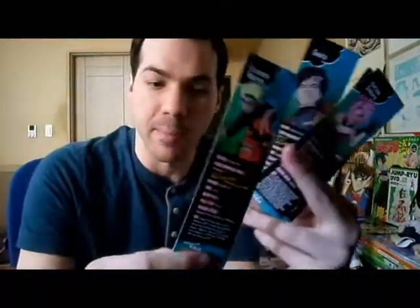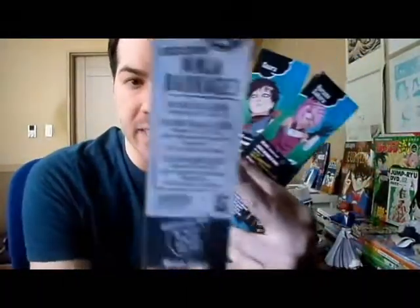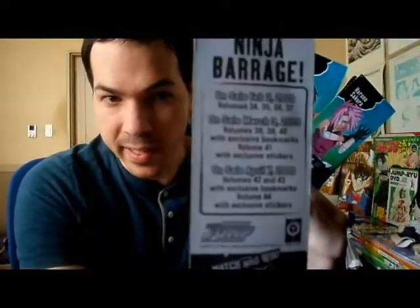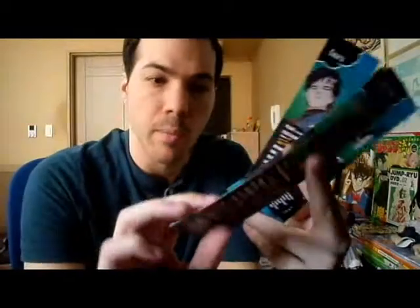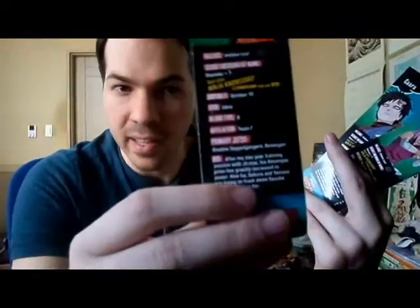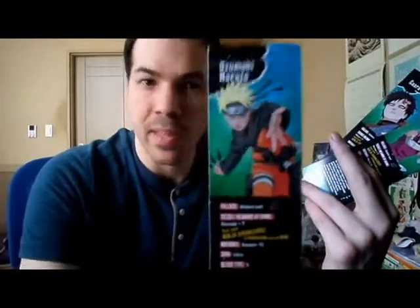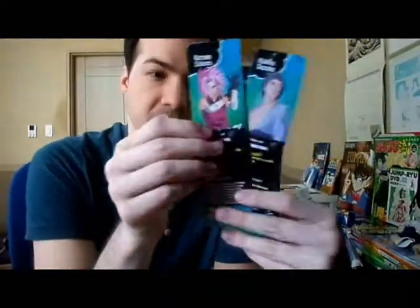You can't find them anymore. So as you can see, it says Ninja Barrage there, and it even shows you the dates it came out and the volumes. So pretty cool. And not only that, it's got a little description of them, who they are. So I kept them because they're collectibles. So that's Naruto. That's Sakura. That's Sasuke. And then that's Gaara.